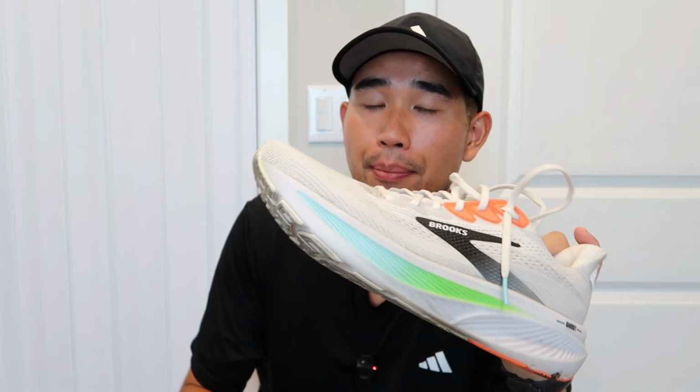But yeah, I'm going to talk about how the cushion setup felt in the Go 17. It felt very stable and very quote unquote boring, but boring in a good way, where I felt fully supported. There was a decent amount of impact protection, and there was a lot, and I repeat, a lot of ground feel in the Go 17s. Like the forefoot doesn't look super thin in this shoe, but I was feeling the ground after a mile, and it didn't matter if I was running fast or slow. I had a lot of ground feel in this shoe.